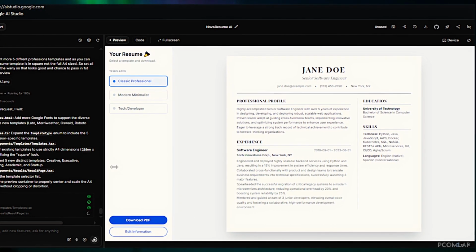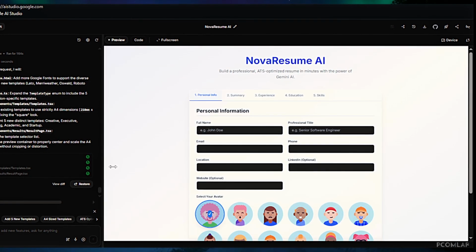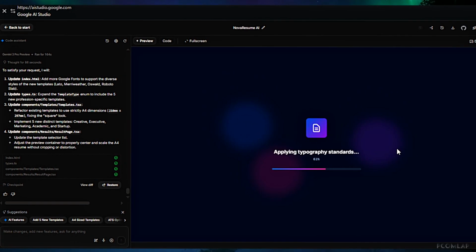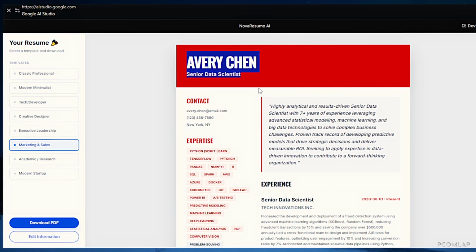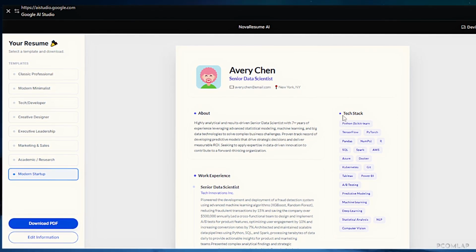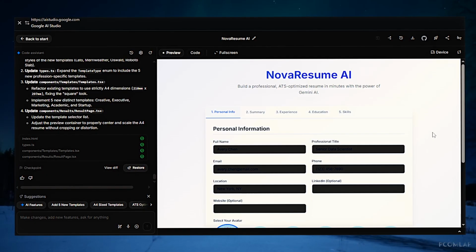Let's check out the preview. The UI looks incredibly clean and professional. It even includes multiple templates like Classic Professional, Modern Minimalist, and Tech Developer. This is exactly the kind of premium experience we want for our users.